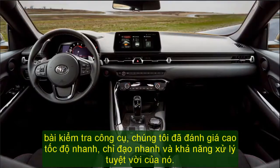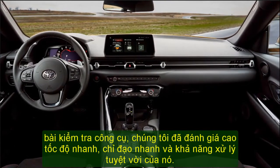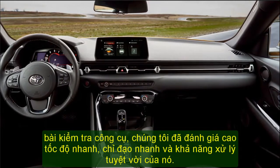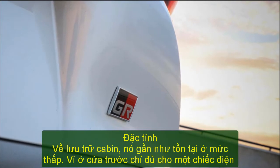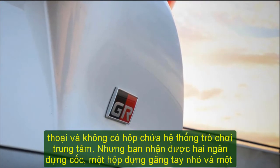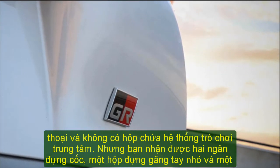Regarding cabin storing, it's nearly non-existent. The front door wallets are only sufficient for a telephone, and there's no center gaming system container. But you get 2 cup holders, a tiny glove container, and a holder in front of the shifter, which increases as a wireless charger. There's also a 12V wall plug and a USB 2.0 dock.